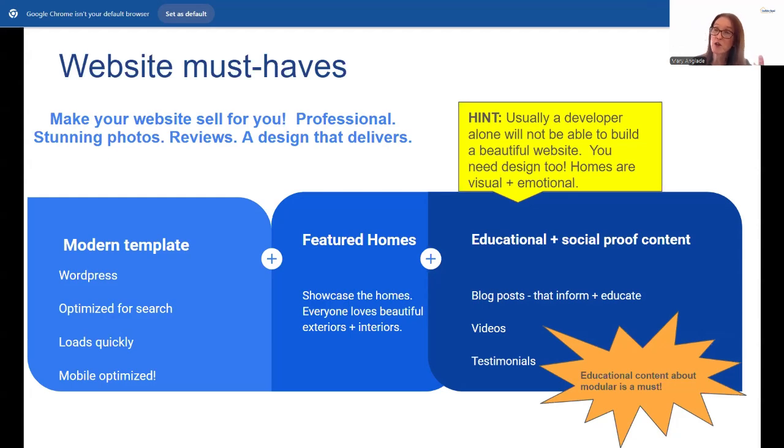I don't care if you're a manufacturer or you're a modular home builder or you're a traditional stick builder. The homes, people love looking at them. They love looking at beautiful exteriors and interiors. All the shelter magazines out there should tell you that this is true. Okay, so your website's just like an online magazine. It's showcasing what you can do. And people love to look at this.